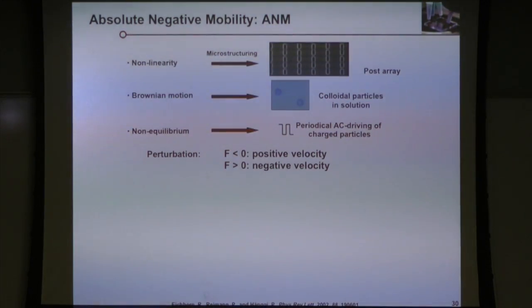There are probably prerequisites that we need in order for this mechanism to work. So we need a non-linearity in the system here, which we again induce through microstructuring, so posts in the device. This goes through an entire microchannel. We need Brownian motion for it to occur. And we use colloidal particles for that. And then we need to induce this non-equilibrium effect, which is the periodical driving, an AC potential. So similar to what we've done previously with DEP, but at a much lower frequency. And then we perturb this system with an additional force. And the weird effect seen in absolute negative mobility is that if this perturbation is negative, we see a positive velocity, and vice versa.